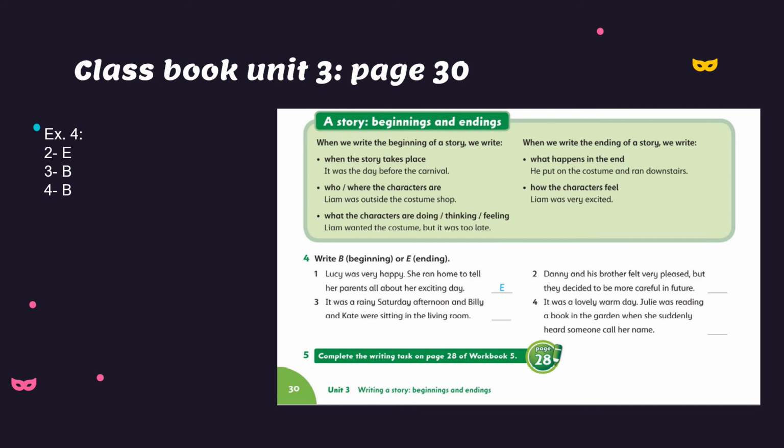You begin a story by writing when it takes place and who and where the characters are and what the characters are thinking, feeling or doing. And when you end a story, you should write what happened at the end and how the characters felt. Now, in exercise number four, we have to read these sentences to decide if these sentences are the beginning or the ending of a story.